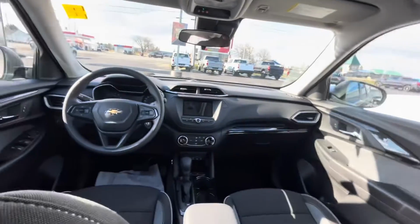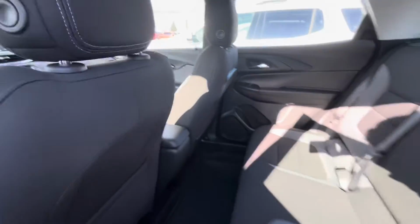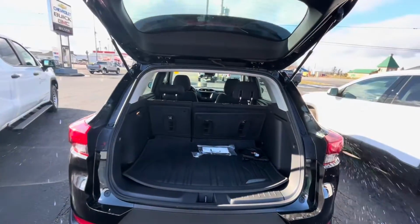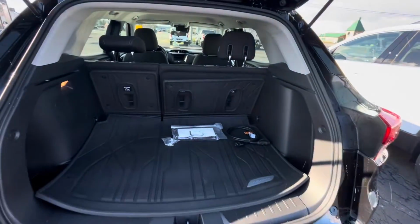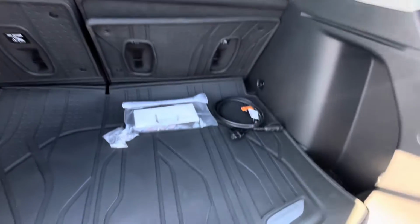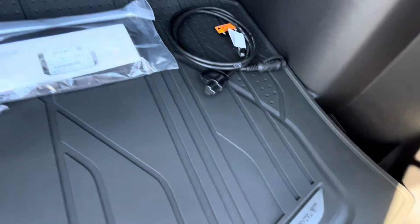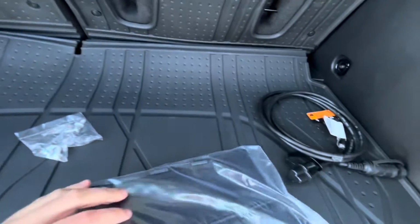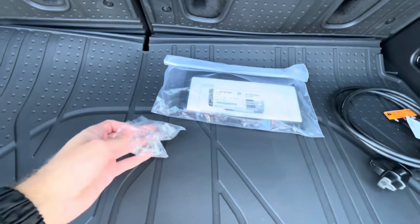Right here you can see the driver's side. Cargo space. Now I'll go check out the back over here. You press on this pad over here and it will open the tailgate. So it's all extra cargo space right over here. It does come with this Chevrolet cargo mat over here. Engine block heater cord over here. And some instructions and some spare screws right here.